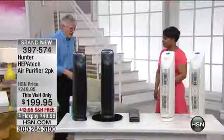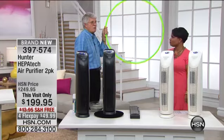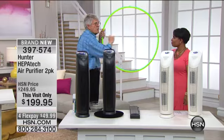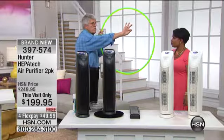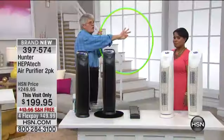You're going to say, okay, how big is 0.3 micron? It also captures microorganisms down to 0.3 micron. Remember I told you those little bitty guys you can't see? Think about this as being the diameter of a human hair. One of the hairs on Margot's head is this big around. Now I want you to think about a particle this size. Yeah. 3/1000ths the diameter of a human hair.